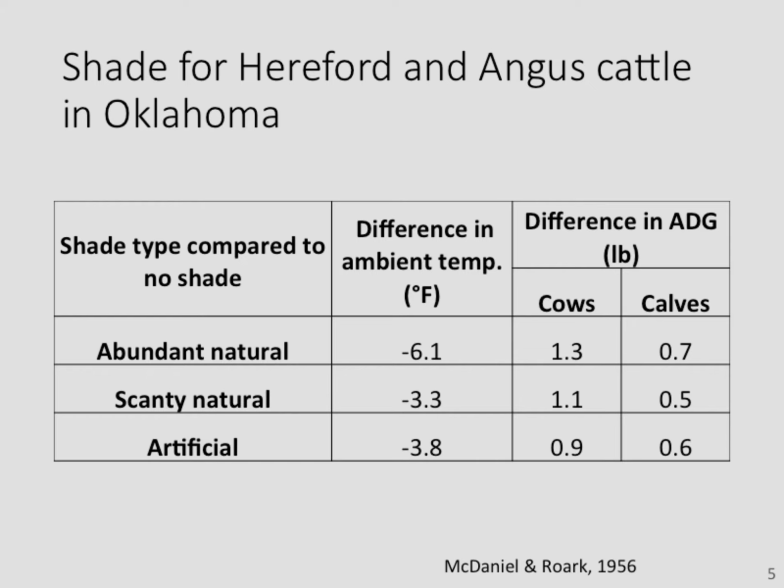But what happens to the animals? Again, these numbers are the difference compared to our control. So in this case, a positive number is good, right? We want more gain than our control. And all these numbers are positive, so shade certainly is helping. And it tends to help both cows and calves when there's more shade than not. So there is a difference, and it shows up in the research.